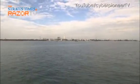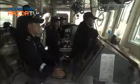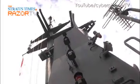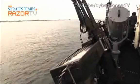This is RSS Independence, a patrol vessel of the Republic of Singapore Navy. For half a day now, I've been sailing on board this ship to understand how it ensures the safety of the Singapore Straits. This is Captain Jager, the operations officer. He tells me that Indy, as the vessel is affectionately called, is now patrolling a designated area assigned by the Maritime Hub.